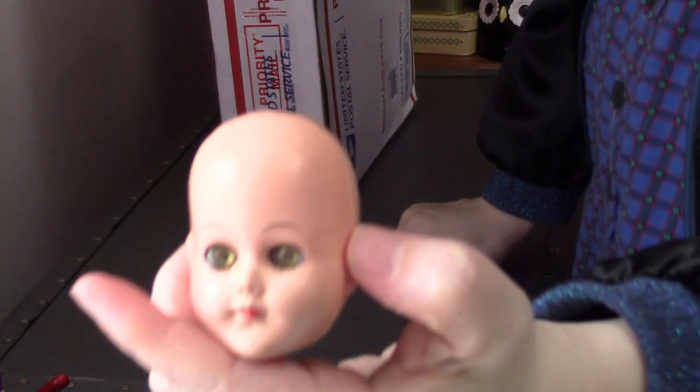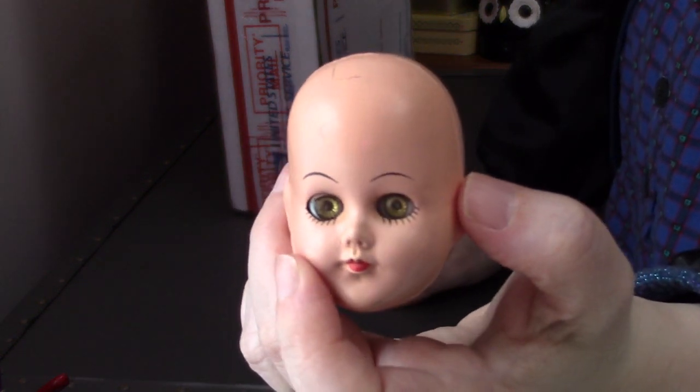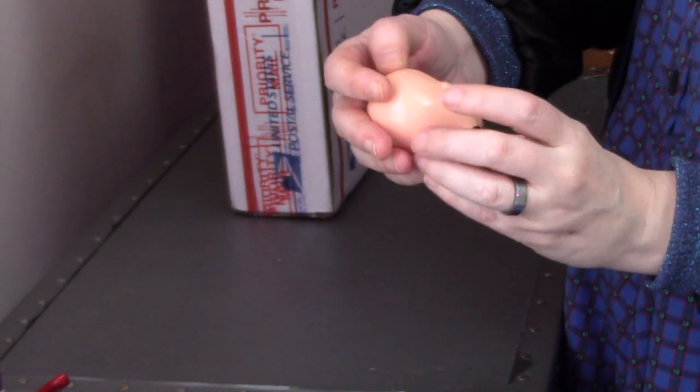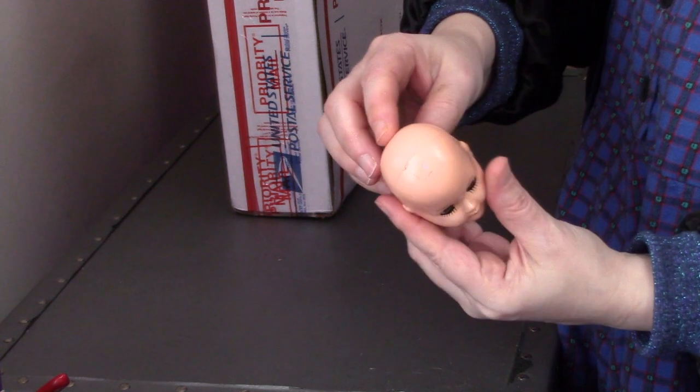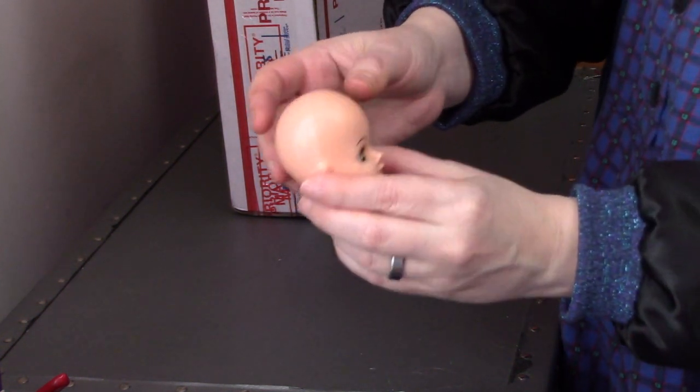Another one of these. Again, those eyes are supposed to be blue, but the plastic on top is yellowed, so you get this really interesting eye color. And again, this one has some scuffs, but no damage from glue. So this one might have been in a kit also.